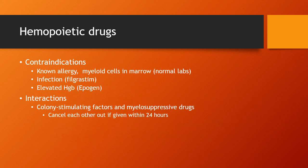There are some contraindications to our hemopoietic drugs. Known allergy. If you have normal labs, so you have normal functioning myeloid cells in the marrow, so your pluripotent stem cells are making your normal myeloid cells. You don't want to give filgrastim to a patient who has an active infection, and you don't want to give epogen to a patient who has a normal or elevated hemoglobin.